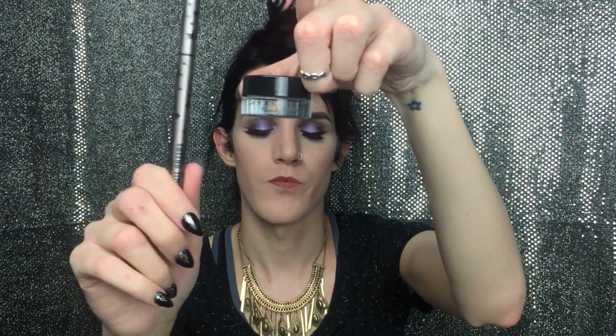So I like the Trooper liner. I'd probably buy it again. I've been using it. I use it every day whenever I do a wing. So this is my go-to. Try it. You might like it.